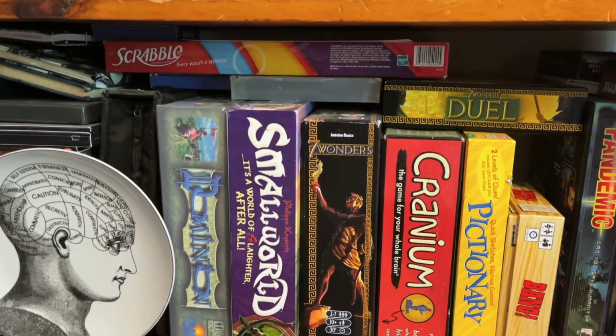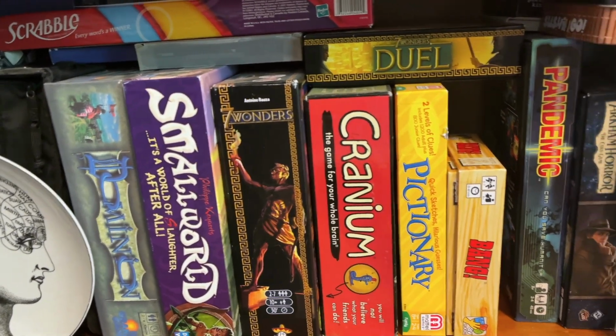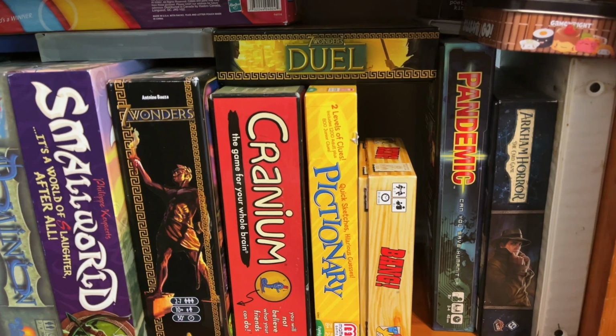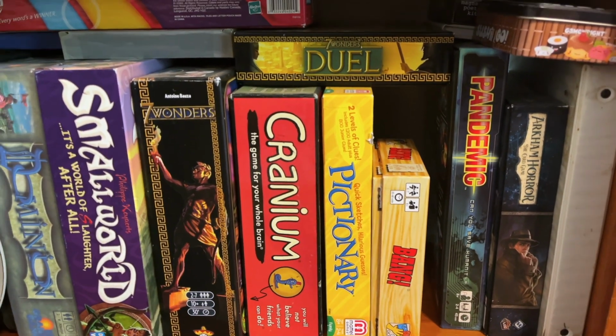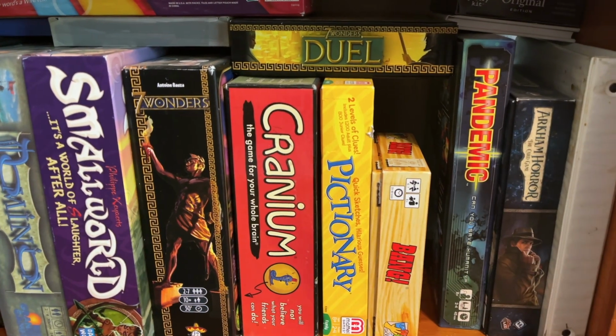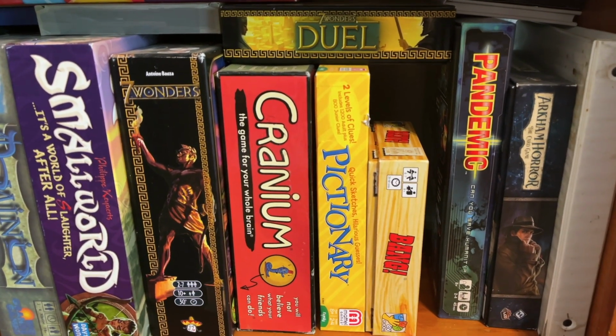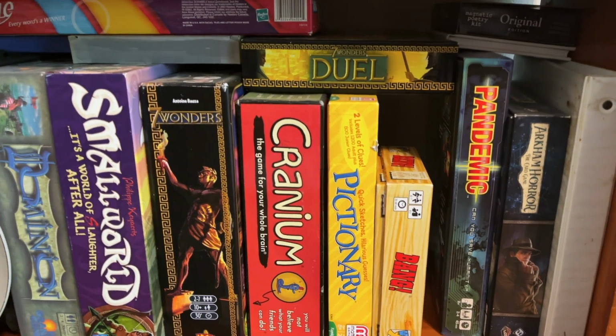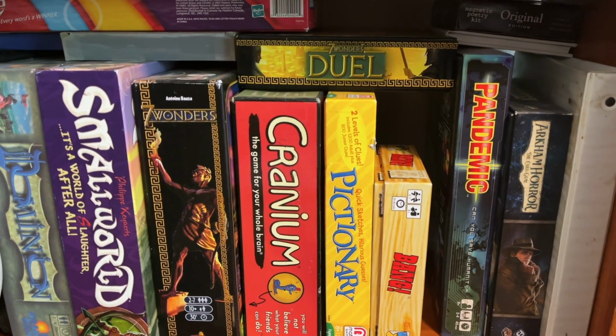But onto the bottom shelf with more of the board games, we have Dominion, Small World, and Seven Wonders, Cranium. We have this game, Sushi Go. This is kind of a fun party game. Pandemic, Bang, Arkham Horror. I am kind of weird in that I like cooperative games. My favorite is Gloomhaven, and we do own that. I don't know where it's stored.